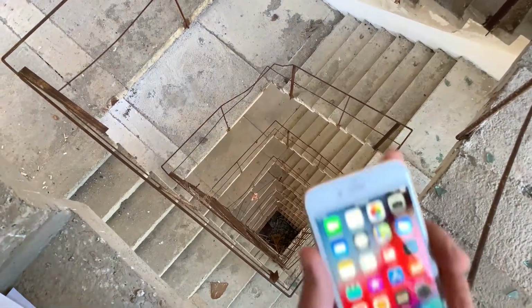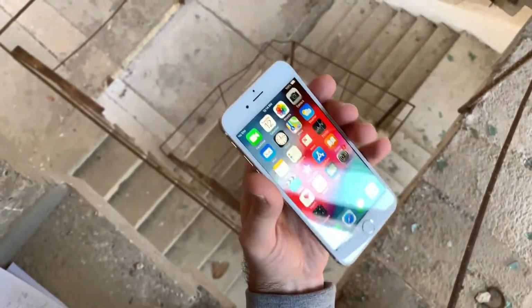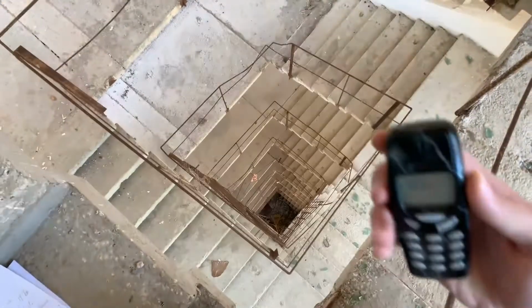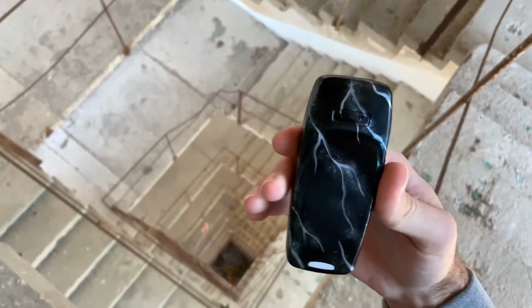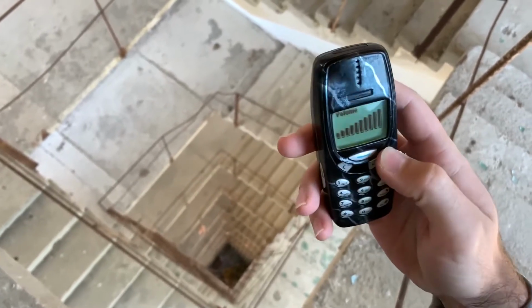Today we'll be doing an ultimate drop test of this perfectly functional iPhone. And also what we've got here is a legendary indestructible Nokia 3310 that's also fully functional, and I'd say it's in pretty good condition too.